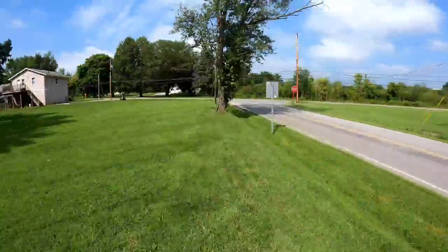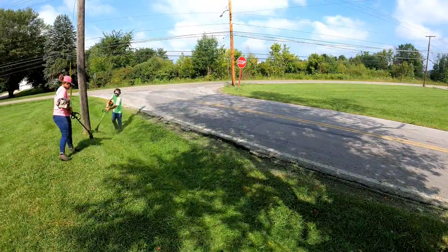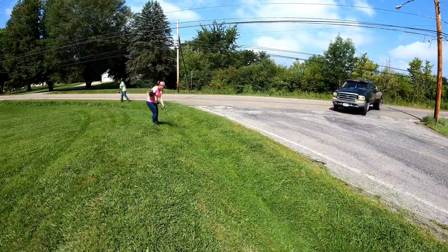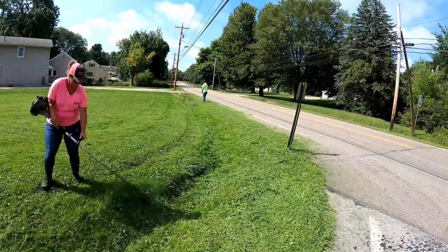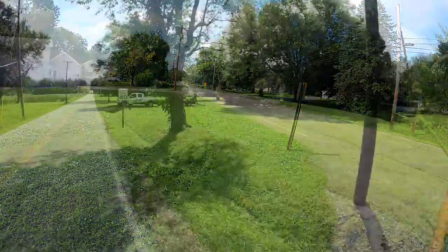Last one here, and we're going to go ahead and add it all up and give you a grand total of what you can possibly make. You can make way more, you can make a little bit less, but the biggest thing is that you're profiting and you're making money to take care of yourself and your family.